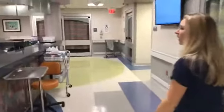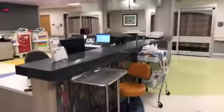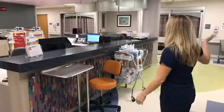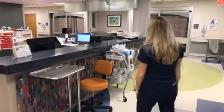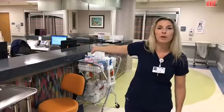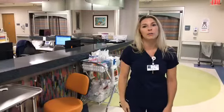Come through this way. This is the nurses' station, where we have full view of all of the rooms that are available. We also have cardiac monitoring so that we can view anybody who needs to be on a cardiac monitor from the desk.